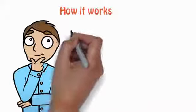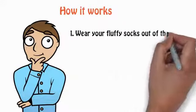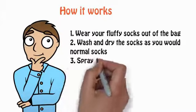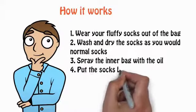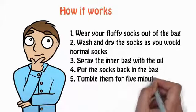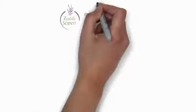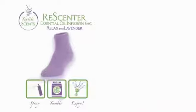How it works. 1. Wear your fluffy socks out of the bag. 2. Wash and dry your socks as you would normal socks. 3. Spray the inner bag with the oil. 4. Put your socks back in the bag. 5. Tumble them for 5 minutes, infusing the oil into the sock. 6. Enjoy. The patented bag contains 1 pair of fluffy scented socks and 1 bottle of essential oil.